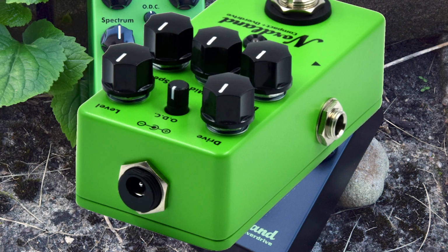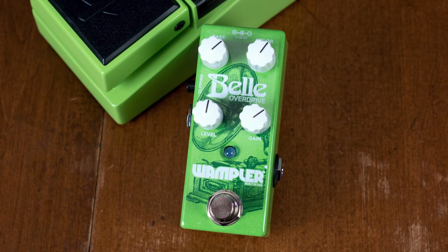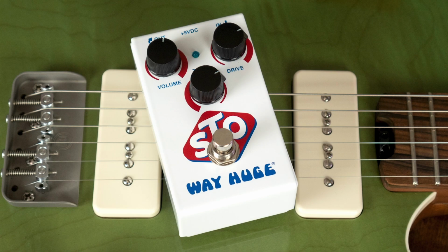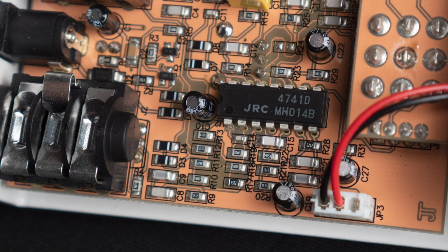Outside of Nobels and Nordland, you'll find ever-growing varieties of this natural overdrive, one being the Wampler Bell, which includes custom mods like an adjustable bass cut and two choices of compression, all in a compact enclosure. But I'd like to turn your attention to something fresh out of the gate from George Tripps and Way Huge Electronics, the STO. Tripps does his own magic with this classic circuit, with the input circuit using an FET op amp instead of a discrete JFET circuit. And he swaps the 4558 op amp for a 4741.